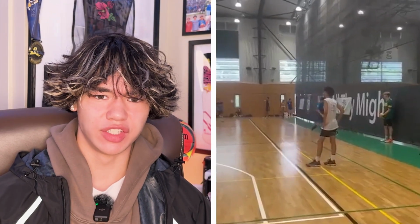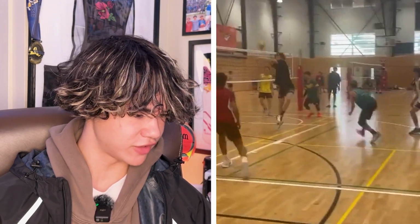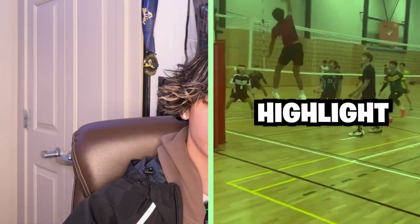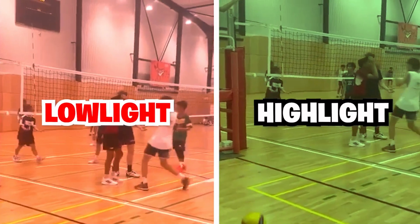no, I was excited to see a low light here, but that was a perfect one-handed set to the outside who hit the other team's setter in the face. That is wild, absolutely wild. Heck of a highlight for that near side team, crazy low light for the other side team.